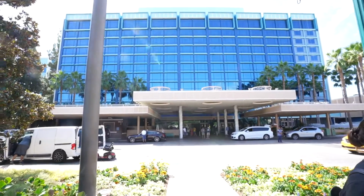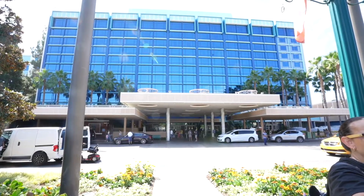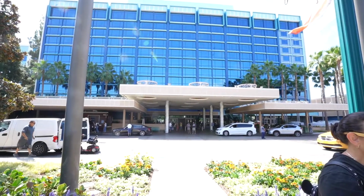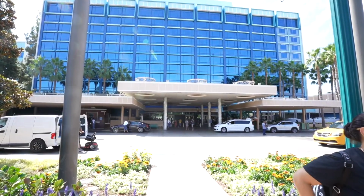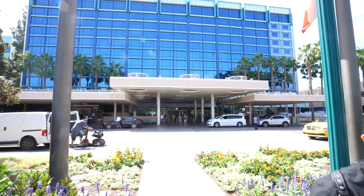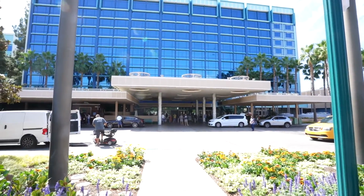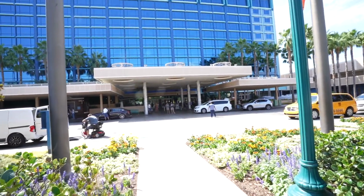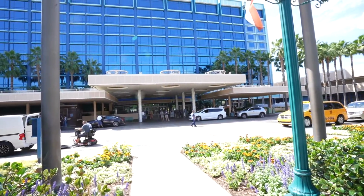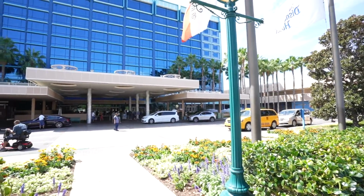Here we go, guys. Disneyland Hotel. We're about to cross that one off our bucket list. This one is located very close to Downtown Disney as well as Disneyland. So we're excited to be here. We're going to walk up through the main lobby and show you guys how everything looks inside the hotel, so that way you are not as lost as we were when we walked into this hotel.